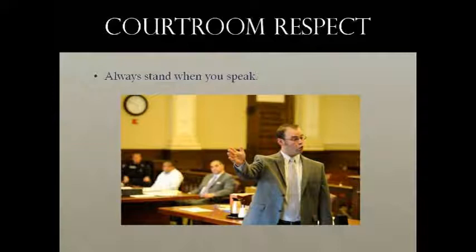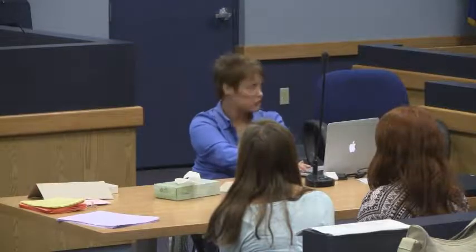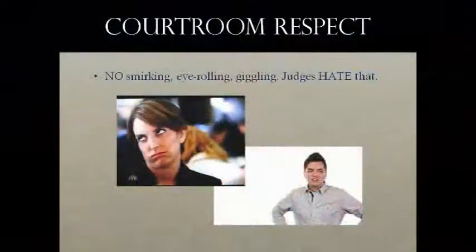Okay, courtroom respect. Always stand when you speak, even if you are simply saying yes or no. Get up off your butt. That's just a sign of respect. Do not ever speak to a judge when you're seated in a chair. I don't care what it is. Okay?